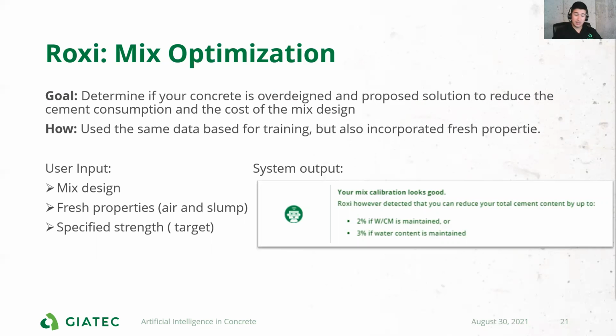by keeping the same water content. In this case, we're slightly increasing the water to cement ratio a little bit, because if you're reducing cement and you're keeping the same water, you are increasing your water to cement ratio. That, of course, is going to reduce your strength. However, your mix is already over designed. So you are removing cement, which is the most costly material of your mix, in lieu of water in this case. So this is what the system has been trained to do. So Roxi can identify those opportunities to enhance the mix and propose this to the user.